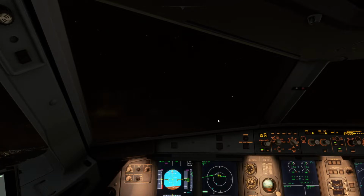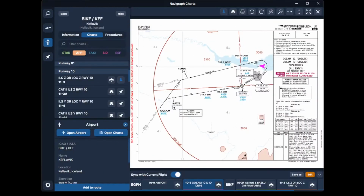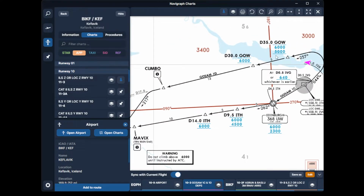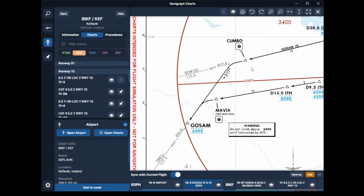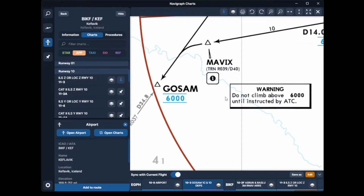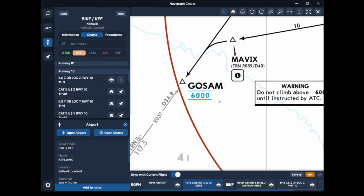Okay, just while autopilot takes off, I'll have a look at Navigraph. So this is probably because we've just gone wrong slightly, but we're on that Gossam 1 Delta. And we've got to be between 5,000 and 6,000 feet, so we're climbing for that now. And we'll stay at 6,000 feet all the way to Gossam before we'll start our climb up to flight level 240, which is our cruising altitude today.